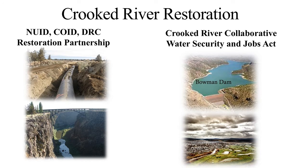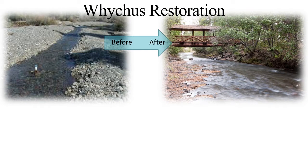For 100 years, irrigators diverted 100% of the Whychus Creek's water before it reached Sisters. Irrigation demands far exceeded water supplies, and parts of the creek often dried up during irrigation season. Since 1999, Three Sisters Irrigation District has worked with its partners to restore summer flows to Whychus Creek, providing water to support fish, wildlife, and recreation.